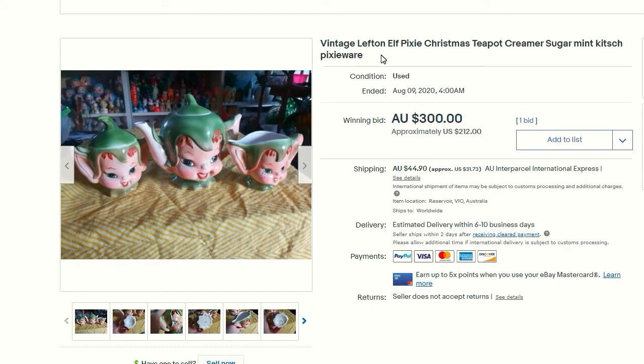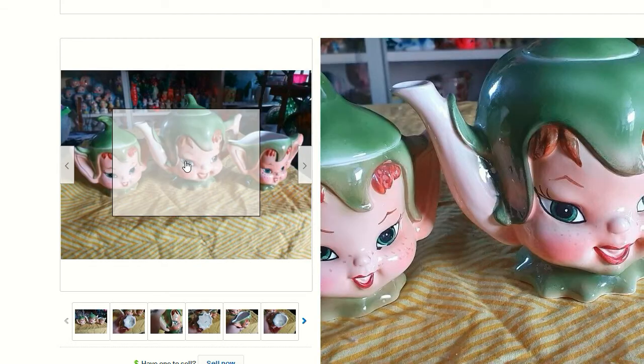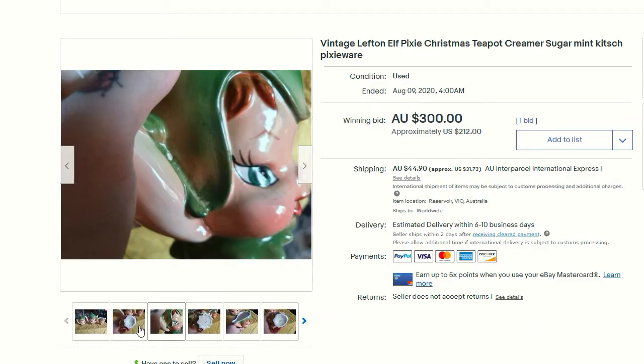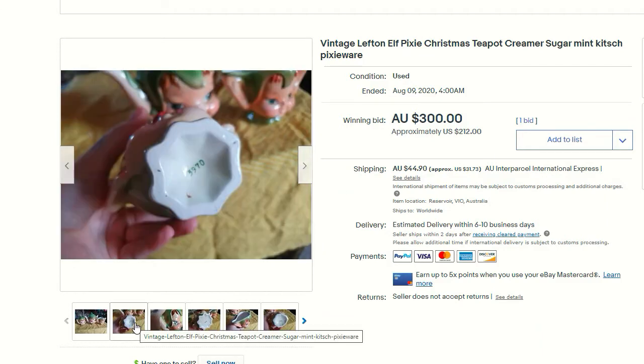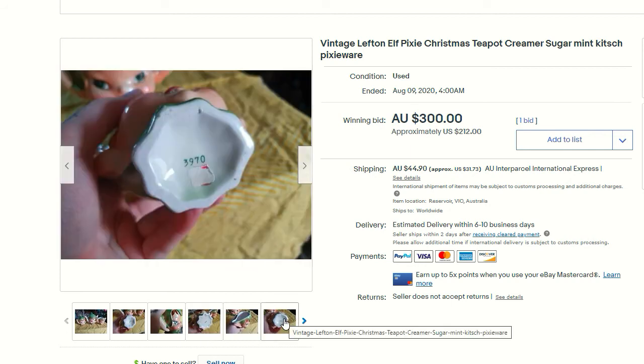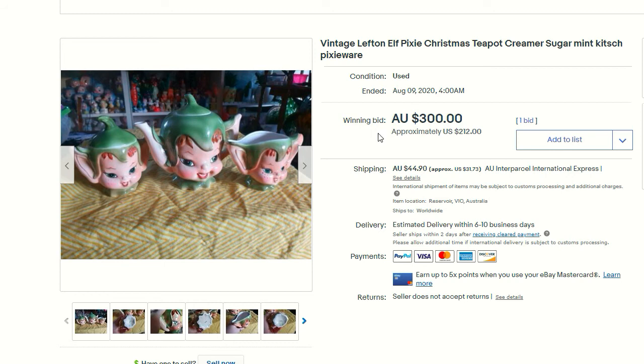Here we have a Lefton Elf Pixie Christmas Teapot, Creamer and Sugar set. Number 3970 on the base, 3973 and 3970. These sold for approximately $212 US dollars.